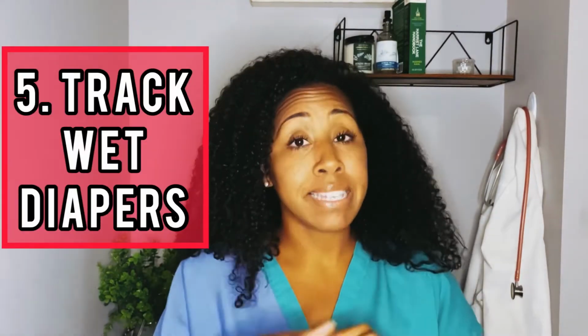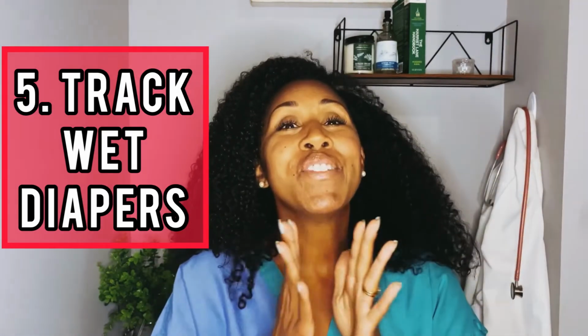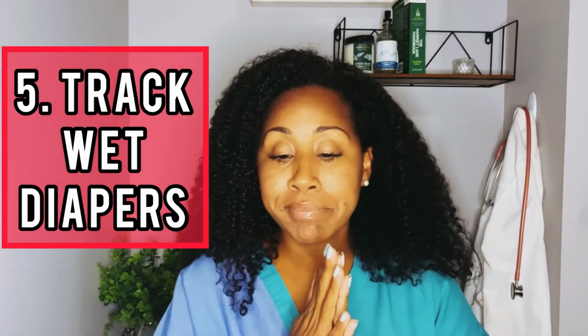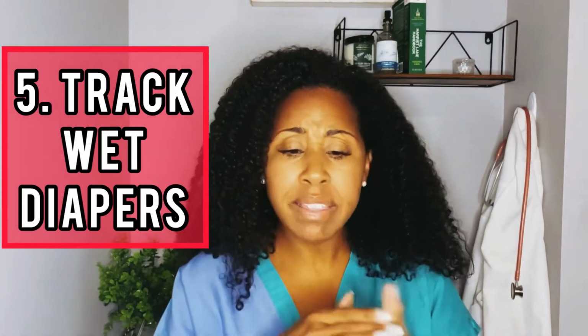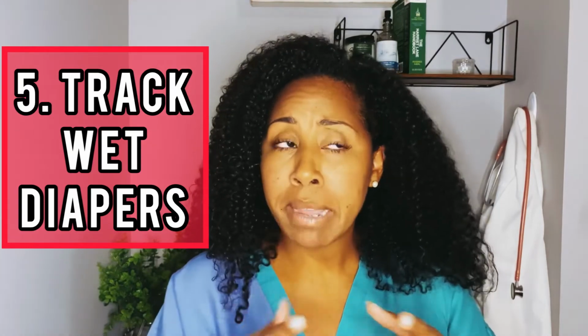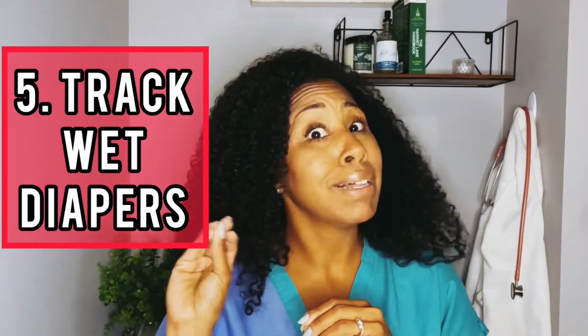So a great way to tell that within the first couple of weeks, I would say the first 6 weeks of life, is tracking the baby's wet diapers, because that is a gauge that they are taking in enough to let it on out. So for the first 1 to 2 days of life, they should have 1 to 2 wet diapers and 1 stool diaper. Then for the second to the 6th day of life, we're looking at about 5 to 6 wet diapers and maybe approximately 3 stools. That varies because some babies just poop a lot.